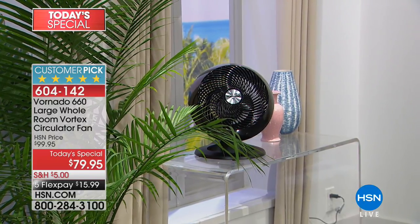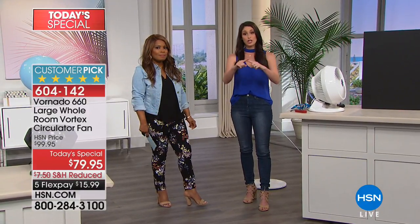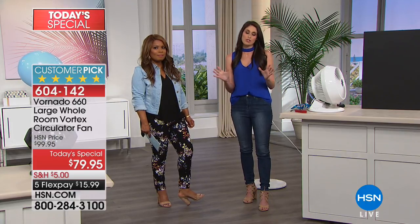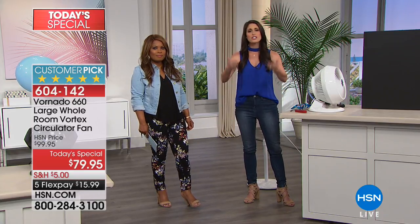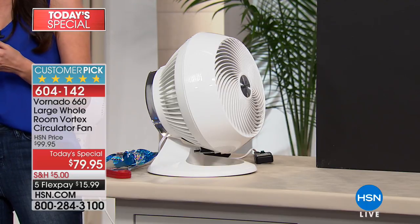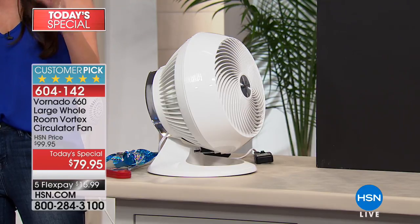A fan is a fan. It moves some air directly in front of itself. A circulator literally creates that circle like what you were seeing in the animation and circulates all the air. This is a total game changer because with direct airflow, it had to be touching you or you were not cooled down. With all that circulation, with all the air constantly moving, there's no stale air, there's no stagnant air, there's no hot spots in the room.